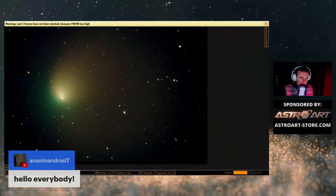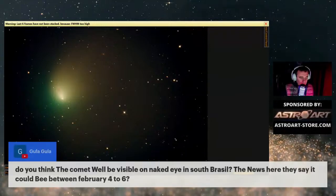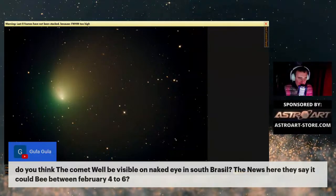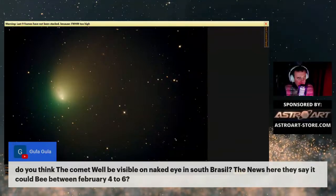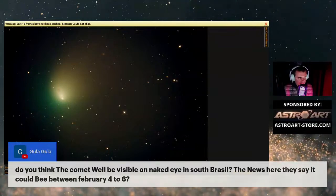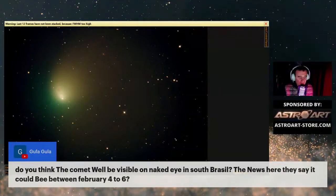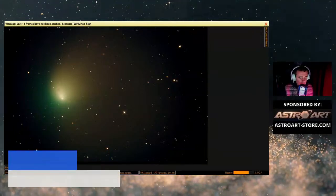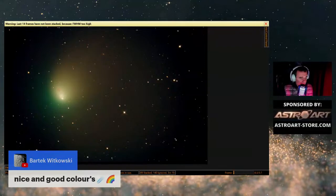Hello, Anaximandros! Do you think the comet will be visible to the naked eye in South Brazil? The news here say it could be between February 4 to 6. I don't know, Gula Gula. I really don't know. We have a member here from Brazil, Galeria do Meteorito. He should know because he tracks asteroids and meteors a lot, but he is not here now.